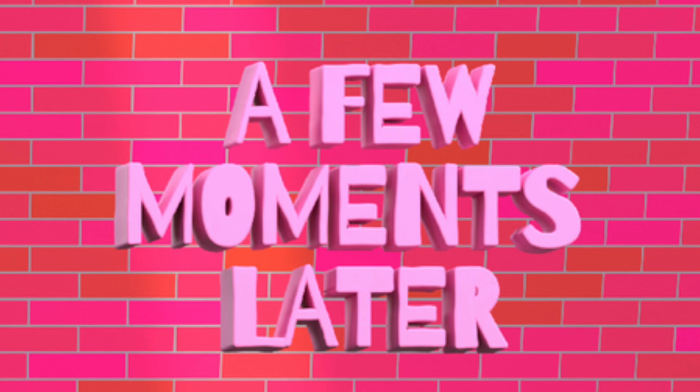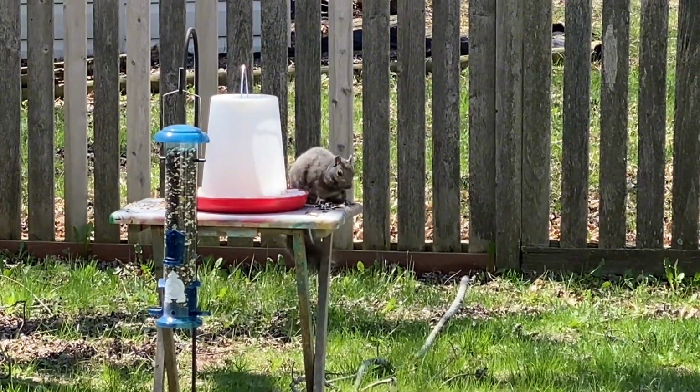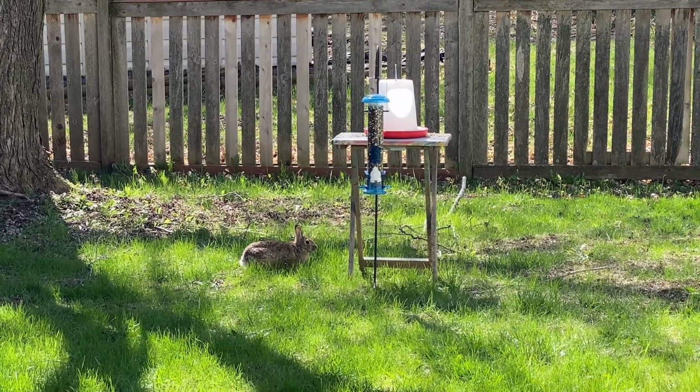A few moments later. All right, y'all. It looks like the food is working. Right now, the squirrel's over there. He found the food, he's eating, and he's content. And y'all, even the rabbit came to eat over there.